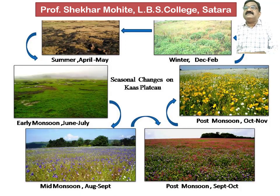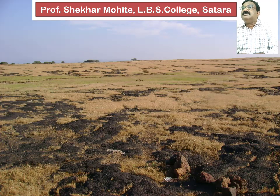These are some seasonal changes. In the summer, April and May, the plateau is totally dry. Then in winter, and slowly it changes from the post-monsoon, mid-monsoon, and in the early monsoon the plateau is green. Then in June, July, or August, there are Utricularias and Eriocaulon. In post-monsoon, there are Impatiens and Strobilanthes. And in the last phase of the monsoon, the plants are Eriocaulon and Smithias. And at last, the plateau becomes dry.